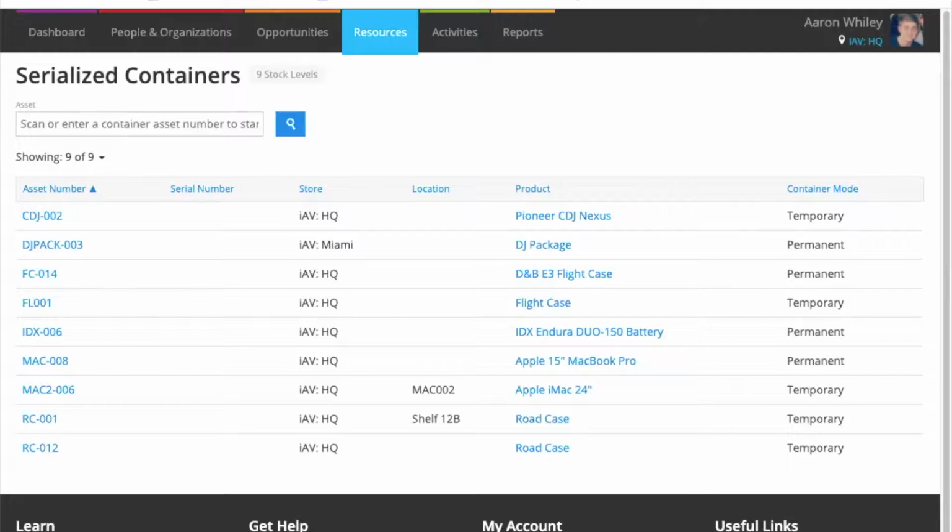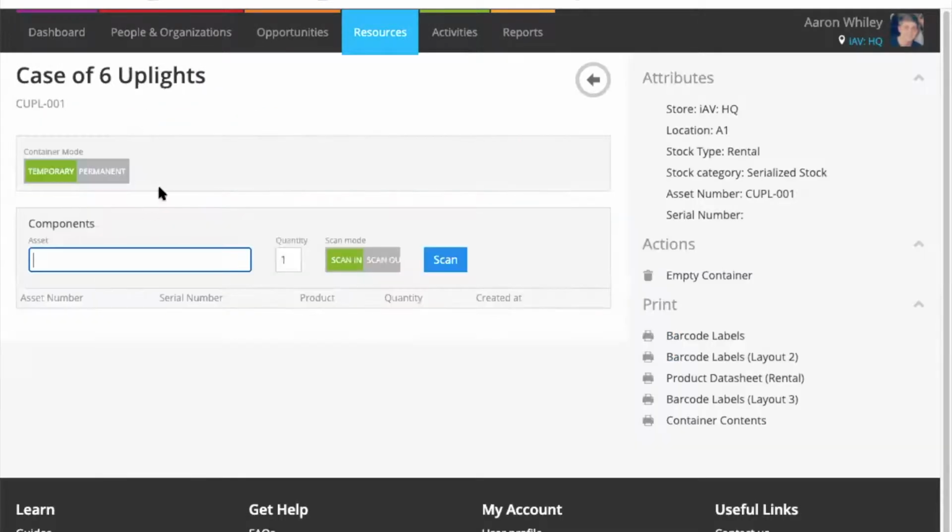What you can do here is serialize your cases and your racks, and we can actually scan them in here to start a serialized container. The main difference between containers and accessories is that accessories link products up with other products, whereas serialized containers link up asset numbers with specific asset numbers. So we can say in this particular case, there are these 6 particular lights that are part of this case.